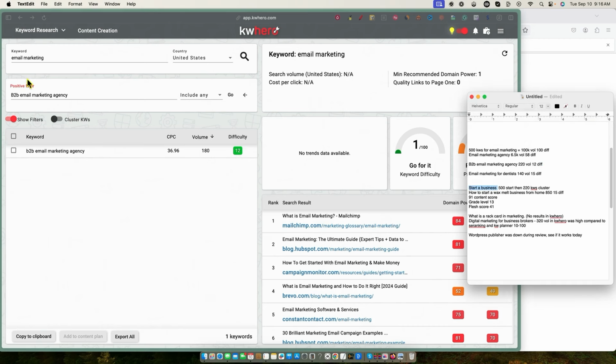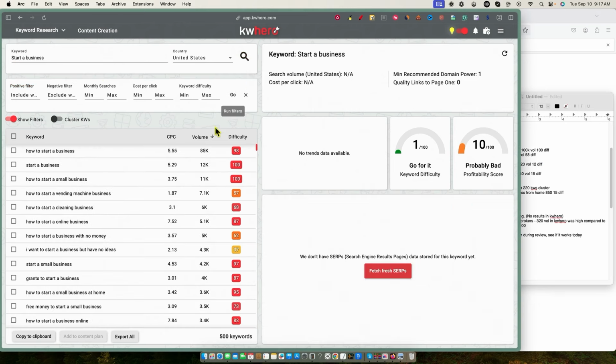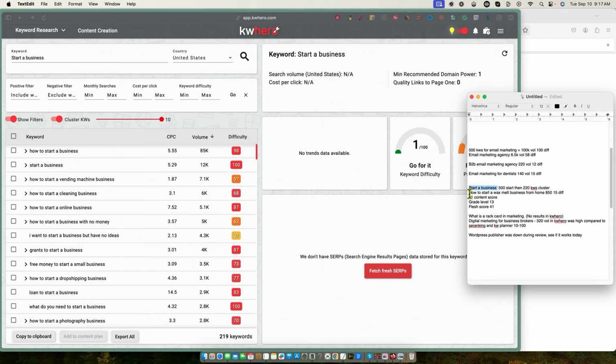Now I'm going to go over here and try another one up here, which is start a business. And we're going to push search right there. We do have 500 keywords, and we did have 500 keywords 6 months ago. And what I wanted to test on this one was just when we click the cluster keywords, we got 220 keywords last time. Let's go ahead and click this now. And we have 219 keywords. So that functionality of clustering and so forth seems to still be working more or less the exact same. Just wanted to test the tool and see how well it's done over the last 6 months, if it's held up to its positive accuracies from 6 months ago, and then have they done any improvements and so forth. That's kind of the testing I'm doing right now for you guys.